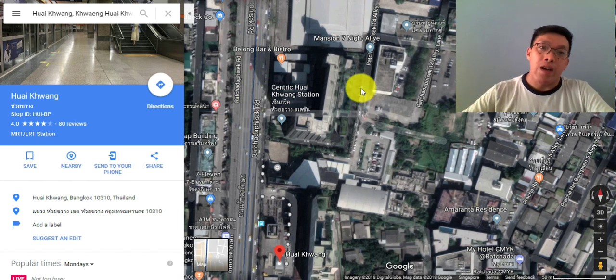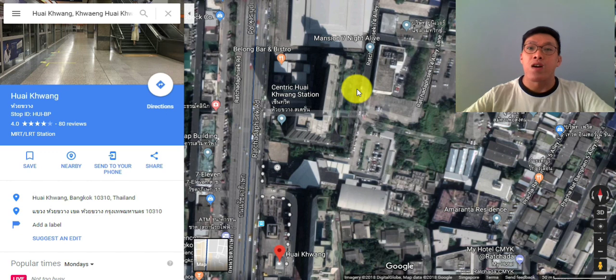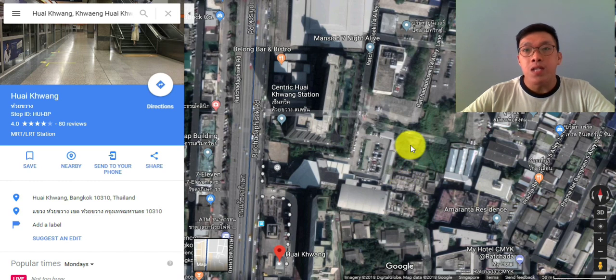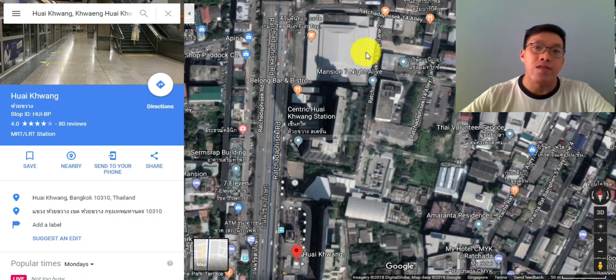But in this case, this Centric Huai Khwang Station helps to block out the noise. I have seen the project. It's actually 2 blocks, and the majority of the units are facing north and south. That means very few units will be facing this condo. If you are facing either side, you realize that these are all low-rise buildings, and there is very little chance that they will be able to build as high as you, unless they are able to combine the plot all the way to the main road, which is highly impossible.